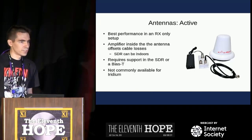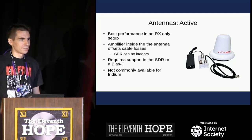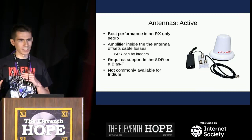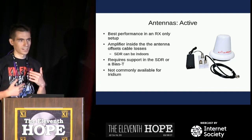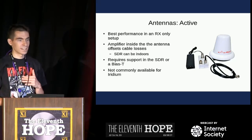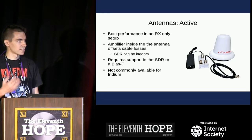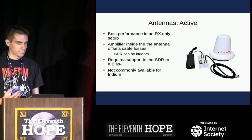If you want to go further, you should use an active antenna though. But active antennas for Iridium are tough to get, because most antennas are meant to also send. And for an active antenna, that means it has to somehow switch between sending and receiving, and that's then again tied to the specific equipment they are built for. That means buying them off the shelf is tough. But they're super useful because they have an amplifier right inside the antenna which offsets cable losses. And also the first receiver in this chain basically defines how good your noise floor will be. So you should use some.